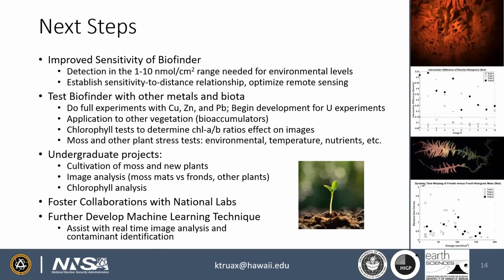Finally, we've already begun to take our next step. Several changes in the biofinder have led us to have improved detection in the 1 to 10 nanomolar per centimeter squared range that we will need for our future research. This needs to be refined, and a relationship between sensitivity and laser distance from the sample needs to be established.